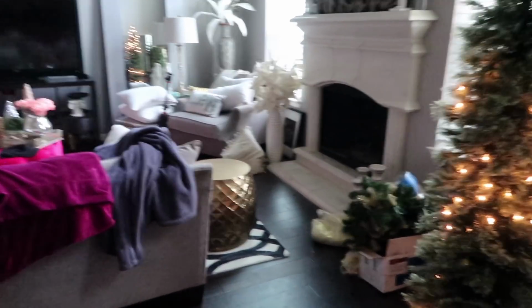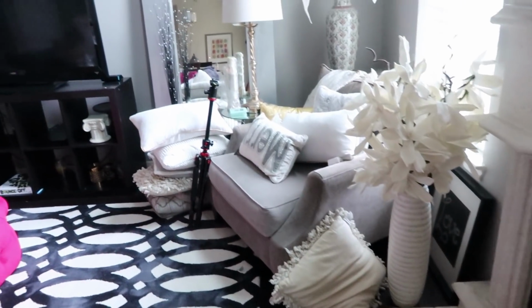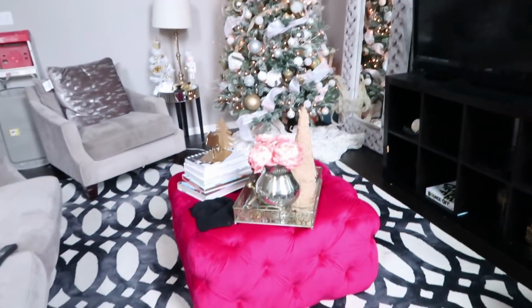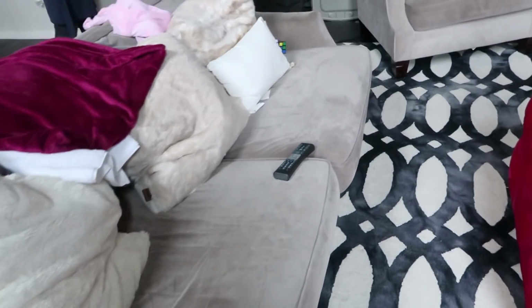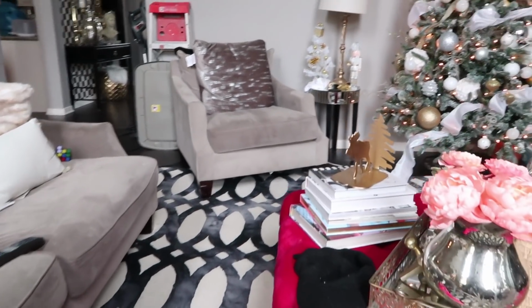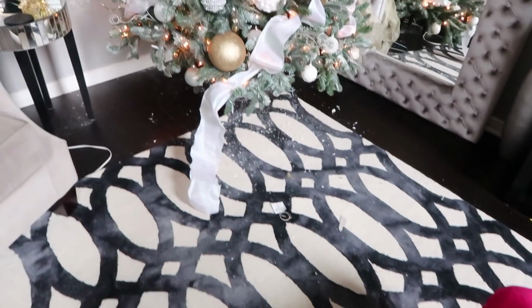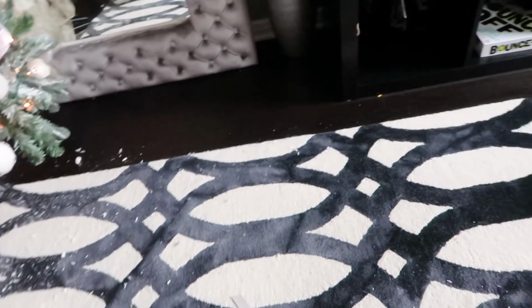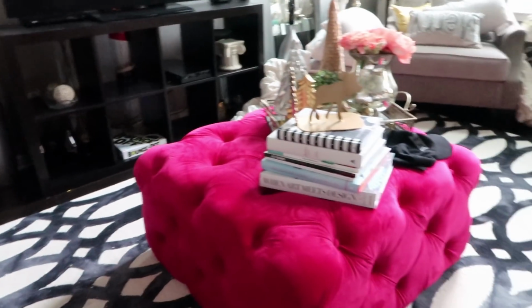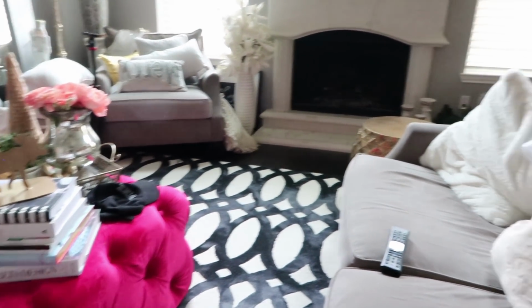So once again, here is the dirty family room. You ready, Mom? Round 2.